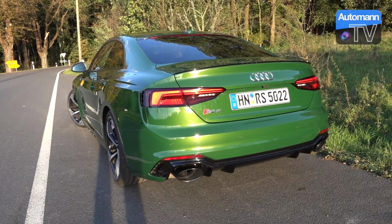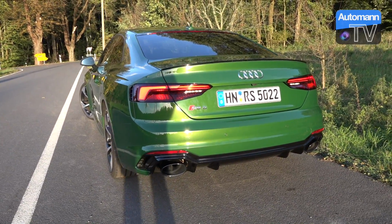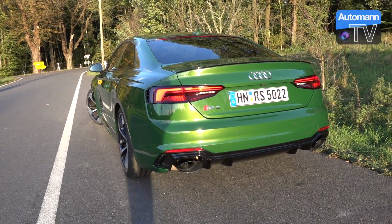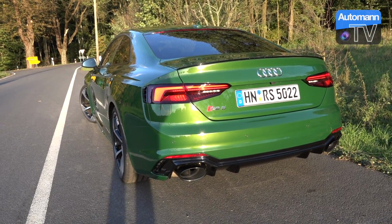Wir haben hier sehr viel darüber diskutiert, ob der V6 eventuell mit dem V8-Vorgänger mithalten kann. Das ist überhaupt keine Frage. Von der reinen Leistungsentfaltung her sind die 600 Newtonmeter absolut präsent. Auch der Durchzug ist extrem gut.